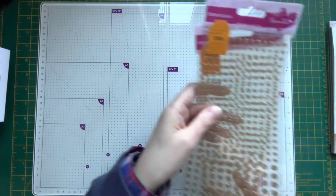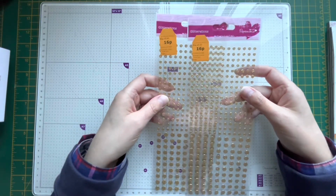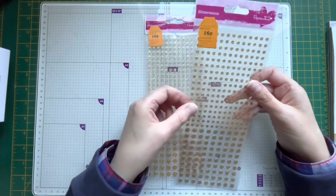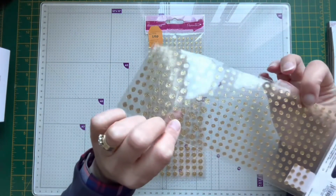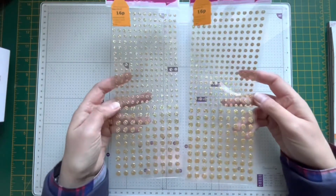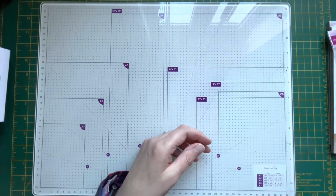And very, very little left in the sale in the Range. So these were down to 16 pence each, and it just says Glitterations by Do Crafts Paper Mania, and they're just little gold sticky backed sort of dots, which I'm sure will come in useful. And there's quite a lot there for 16 pence each, so I was quite pleased to spot those.